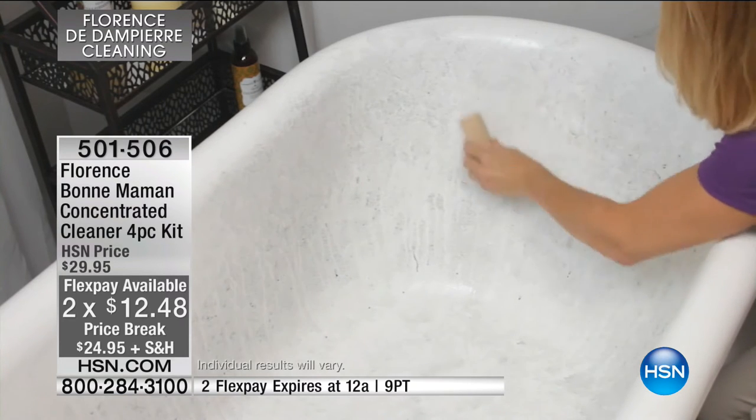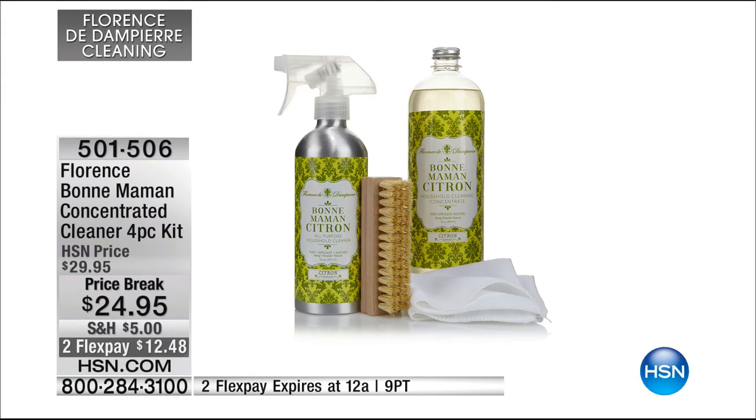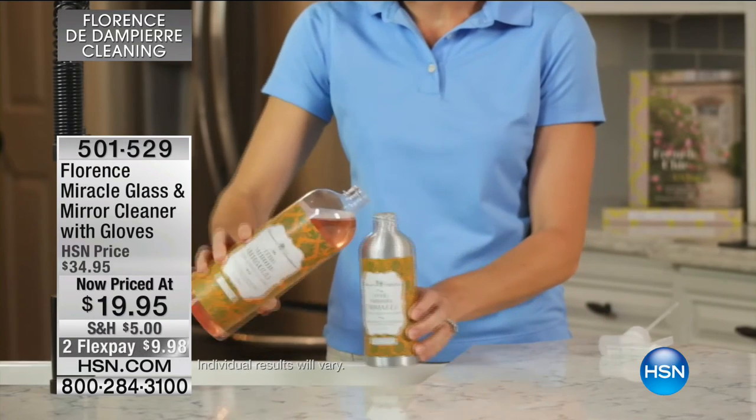We know it's a new year, you're trying to get clean, maybe you're trying to get healthier overall. Why not be a little healthier inside the home when you're cleaning? Because a lot of us, we have children, we have pets, we have guests with different type of issues, and that is going to be something that you are absolutely going to love.